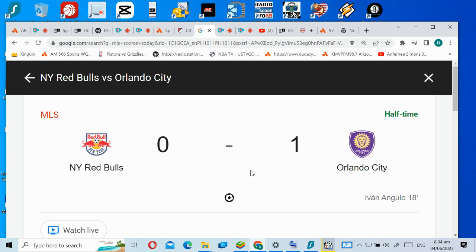We'll see if it can continue. But right now it does seem like those puzzle pieces are starting to come together a little bit. And Evan, we can finish with this one, a Red Bull team that I started with.